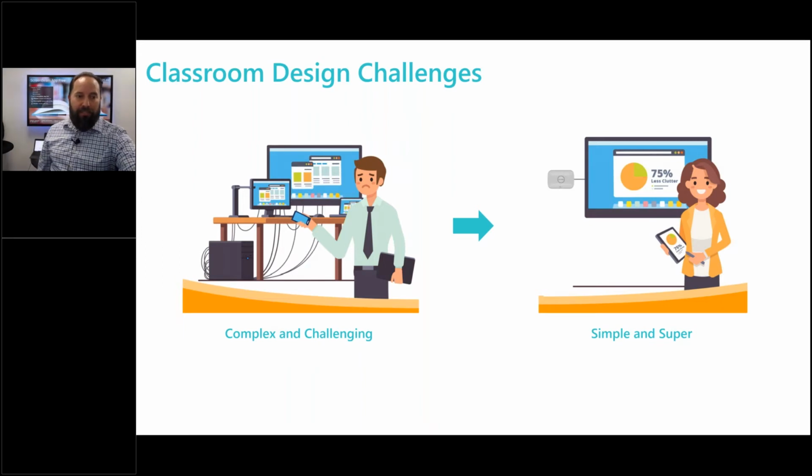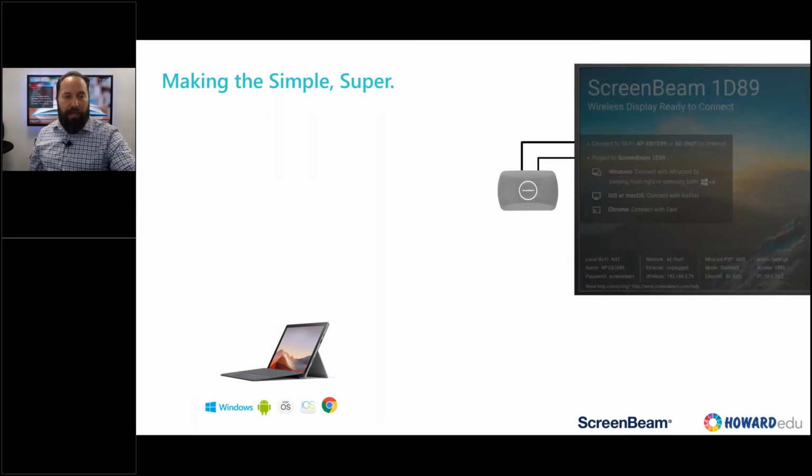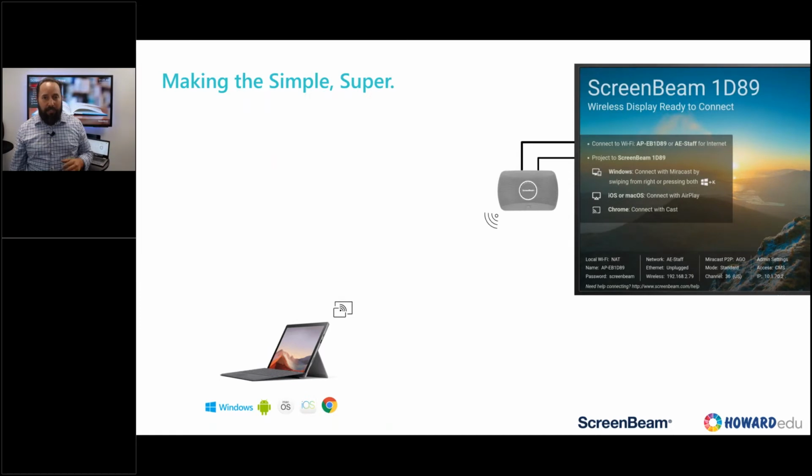And this next slide really lays out at its bare bones what this could look like. This is just a simple solution you see here with ScreenBeam connected to a big screen, and then you have a teacher device here. Could be a Windows device, could be Mac OS, could be Chrome, could be Android, could be an iOS device. But as simple as it looks is as simple as it is.